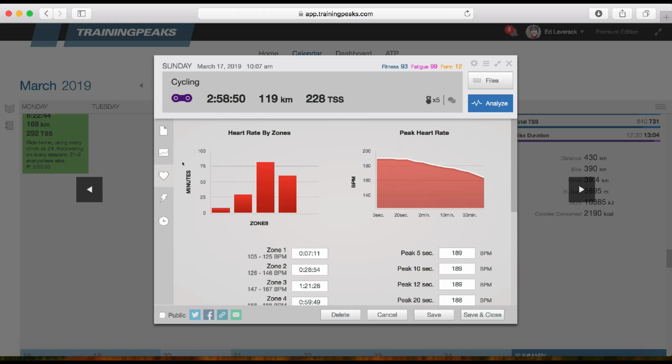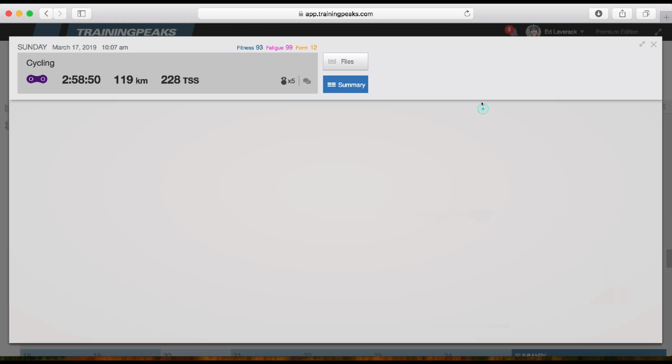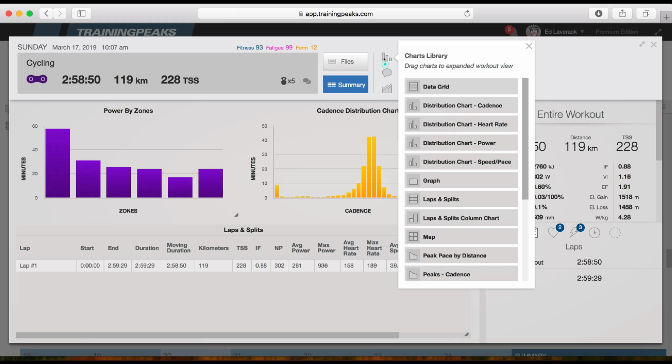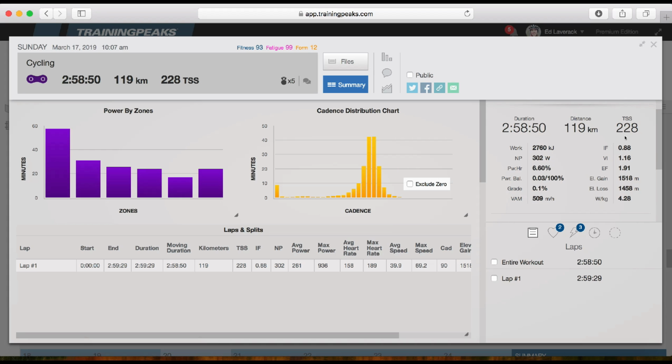Lots of data from my peaks. Again, nothing really exciting there. We'll go into the map and graph, because that's where we can see a lot of stuff. Again, we've got graphs here. These are the ones I choose to have on here. You can obviously choose to have more. But then we can really see data broken down. So the race was just shy of 3 hours, even though this was including the neutral section as well. So you can take 3 or 4 minutes off of that for the neutral section.